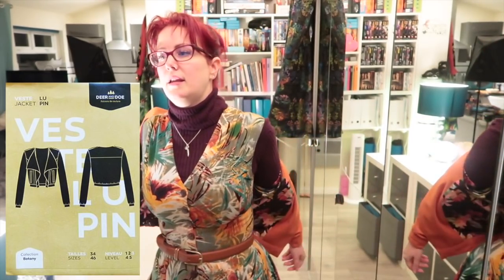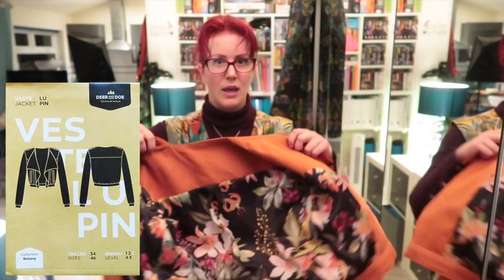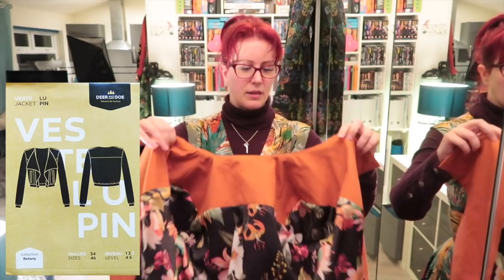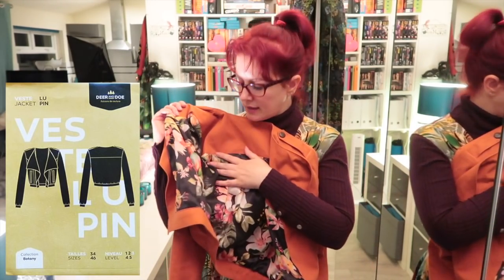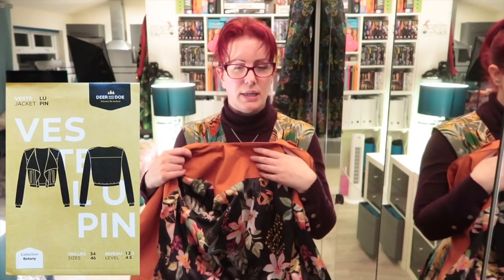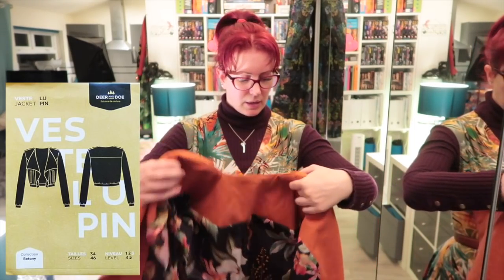Got stray threads that I need to trim. Thought I'd got them all, but I missed one. So yeah, very pleased with this. Let me show you the interior. I'm quite surprised how far this fabric is going, actually. But I suppose the inside of this is a lot smaller than the amount of fabric that goes into the outside of this. But I really like this Lady McElroy Shanghai bouquet poly satin. I think it looks great on the inside of this.